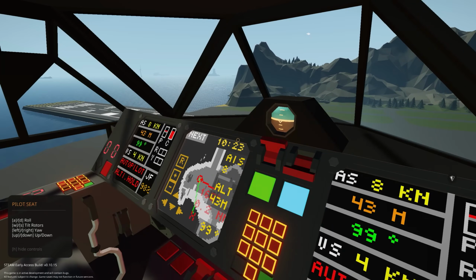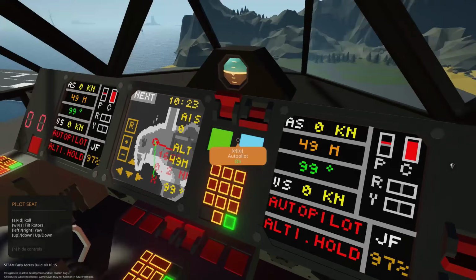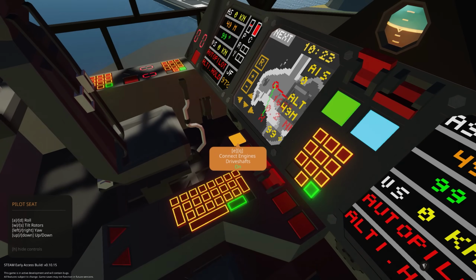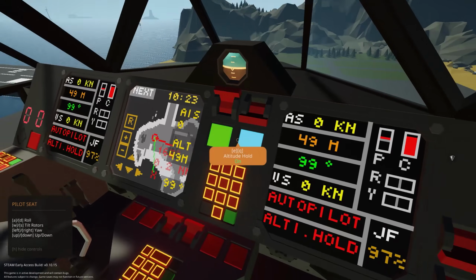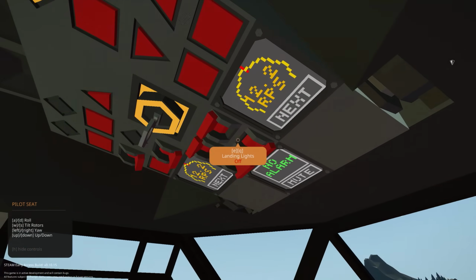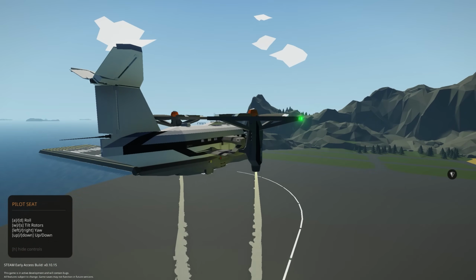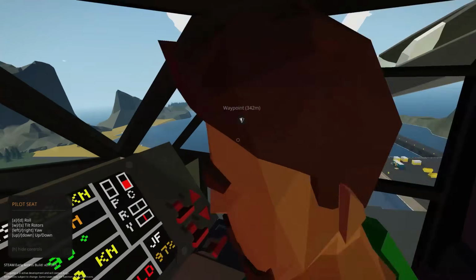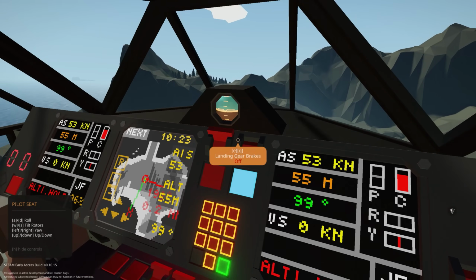So we're raising up to 50 alts. Yep, and we should then bring us to that direction. Let's go. Alright. Why? Autopilot should be on. Okay, let's just double check what we've missed, if we've missed anything. So tilt rotors. Maybe it only works in tilt rotor mode. That would make more sense. So let's get our autopilot on. No, still doesn't want to. Okay, let's get it back.